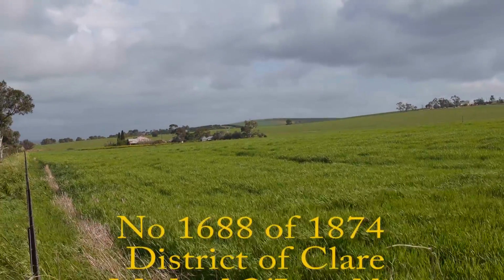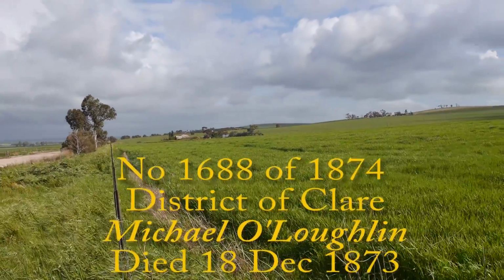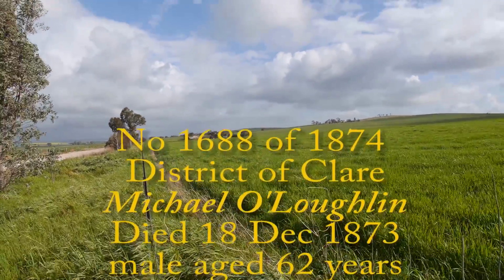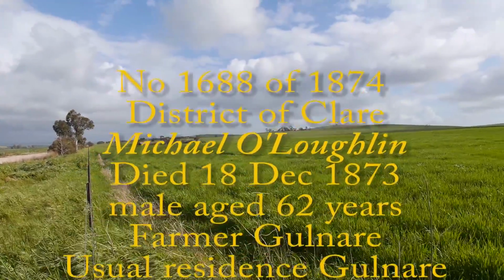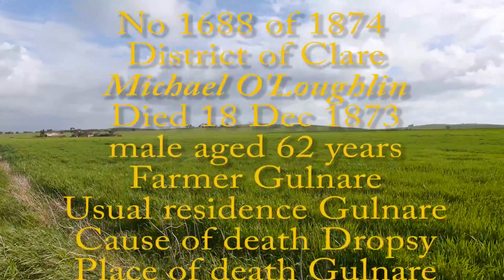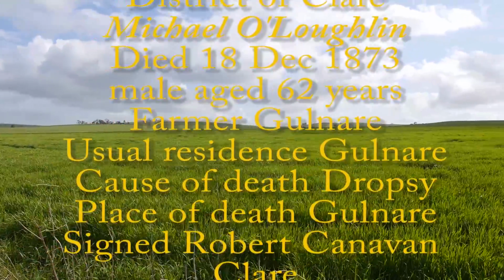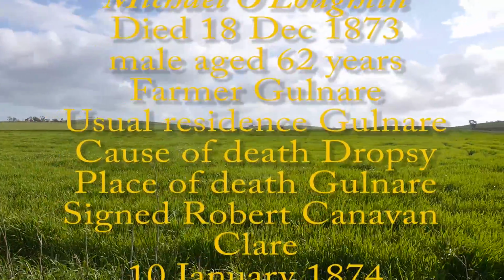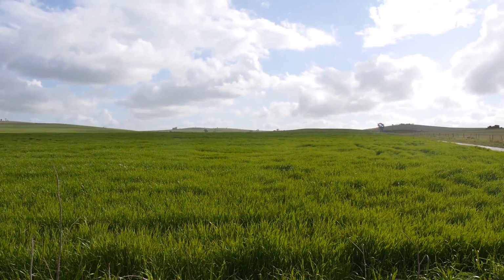His death certificate reads number 1688 of 1874, District of Clare. Michael O'Loughlin died 18th of December 1873. Male, aged 62 years, farmer, Gulnare. Usual residence, Gulnare. Cause of death, dropsy. Place of death, Gulnare. Signed, Robert Canavan, Clare, 10th of January 1874.